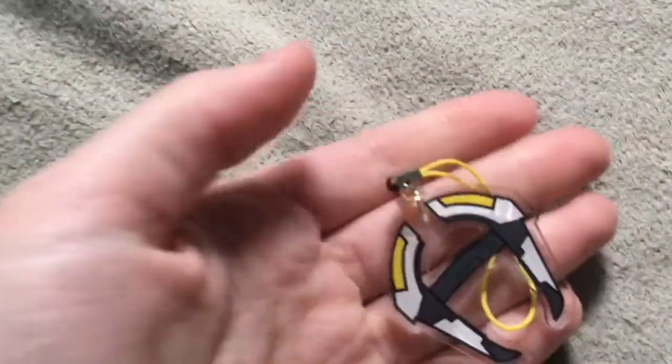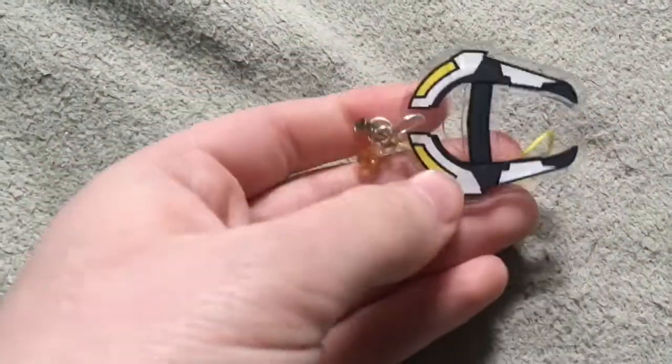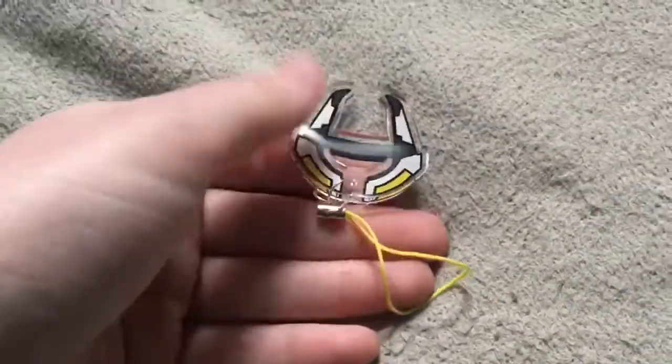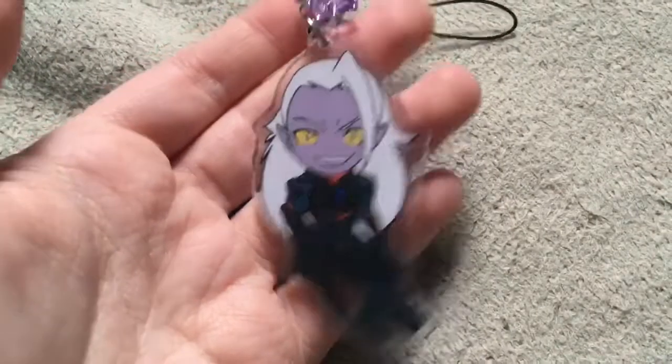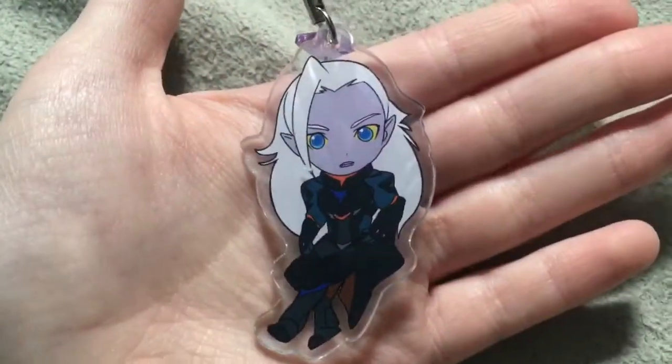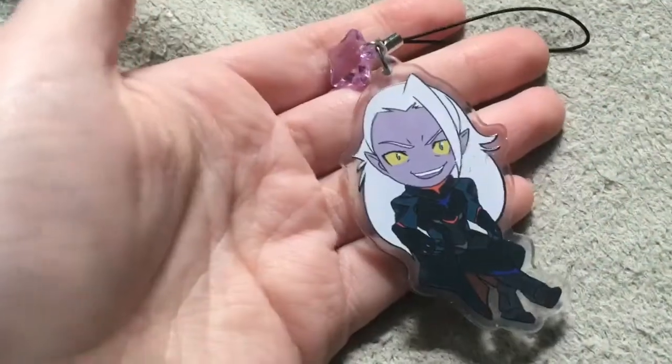So cute. Then I got Hunk's Bayard. I didn't know they had these, or else I would have actually bought Pidge's Bayard separately. And then I got Lotor, and I really like this purple star. And again, this one is also double-sided. So nice Lotor and evil Lotor.